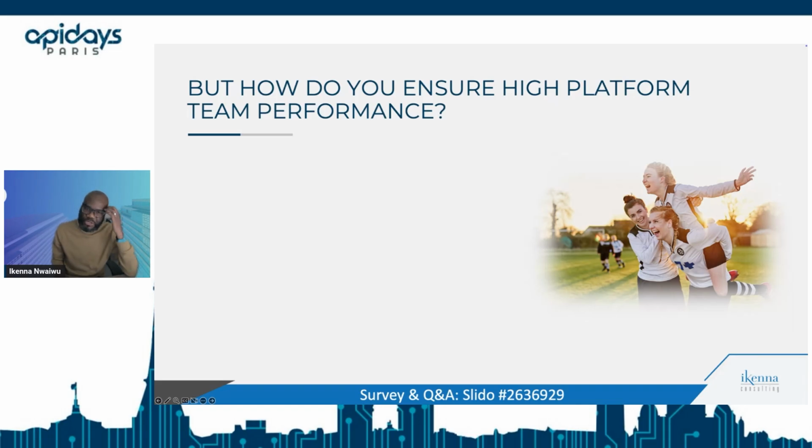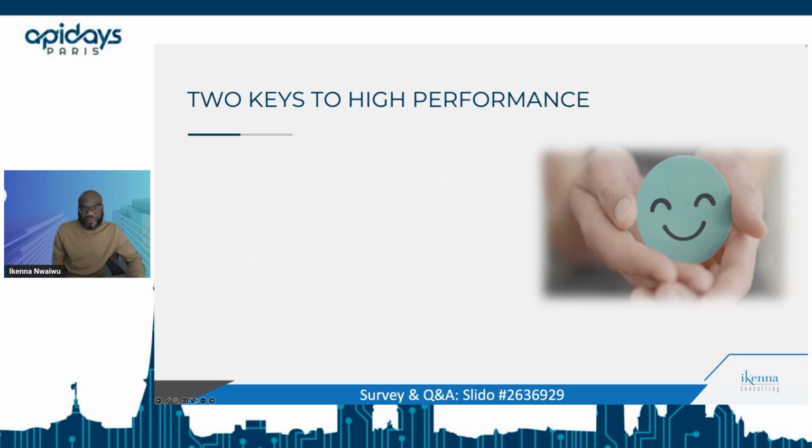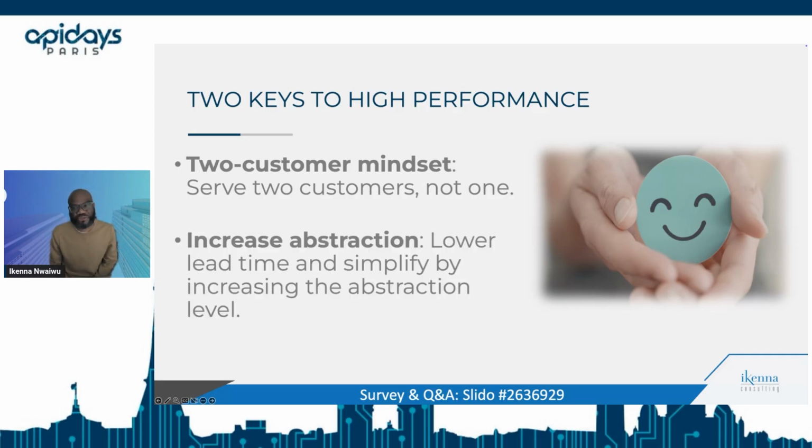But the question is, how do you ensure great results from your API platform team? I'm going to suggest two metrics for this. The first is API customer satisfaction as a proxy for quality. And the second is your API delivery lead time. To improve these metrics, I'll argue that teams need to do two things. First, they need to have what I call a two customer mindset, as opposed to a one customer mindset. And secondly, they need to introduce relevant abstractions to lower the lead time and simplify API development. So I'm going to be looking at these keys and explaining more about them next.